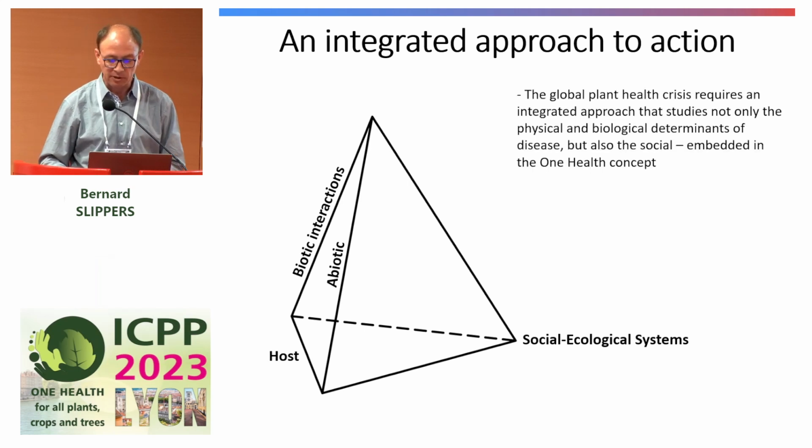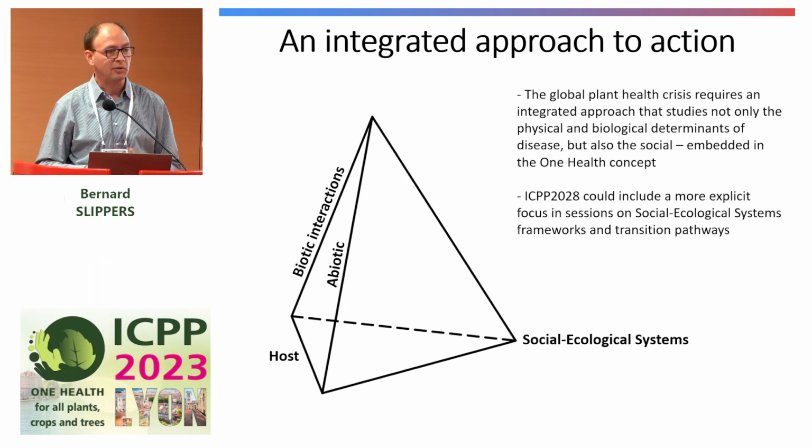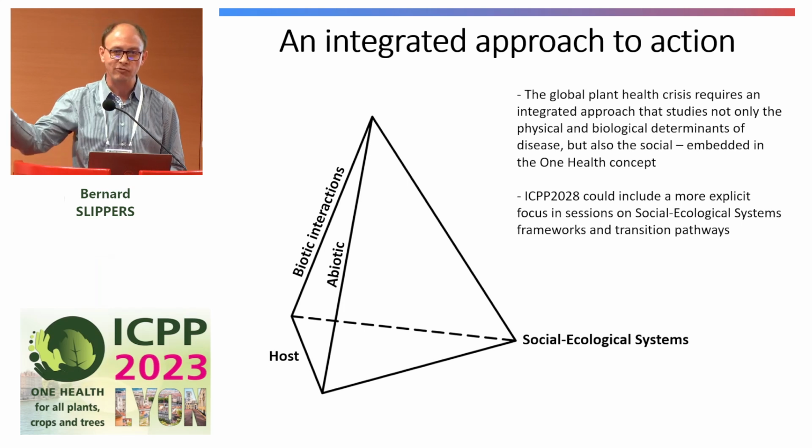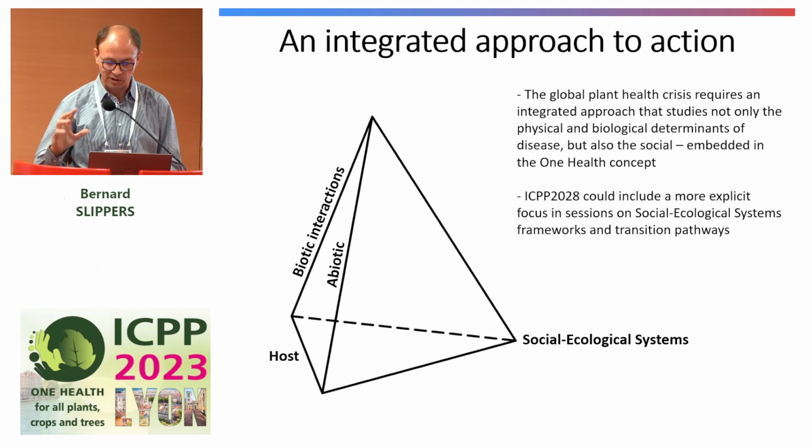So I think we understand that this integrated approach is necessary. I think the One Health concept that is the theme of the conference, really, this is embedded in it. And I think it's useful to think about how we represent and communicate that. I think as we look to ICPP2028, it might be useful. I mean, this concept was infused throughout talks at the conference, just the previous talk, I think the same principle. And I think maybe we can be a little bit more structured in how we engage with those modeling and development approaches.